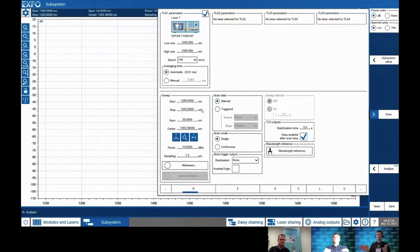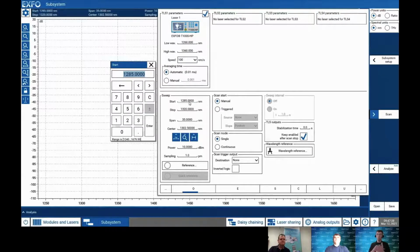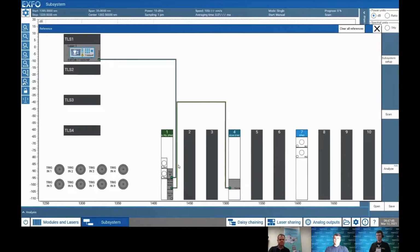Now you want to test a particular wavelength range. So you set up the start and stop wavelength range of the scan, the spectral scan that you want to perform. You can also adjust the sampling rate, etc.